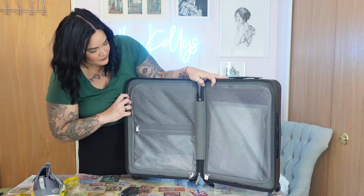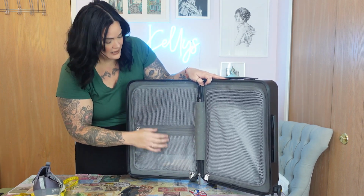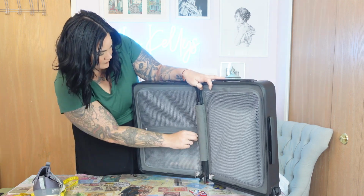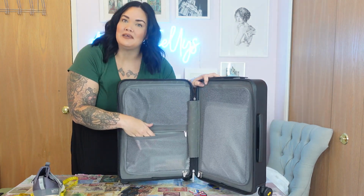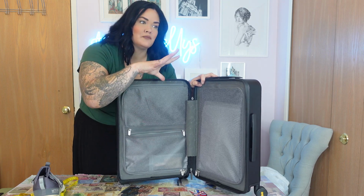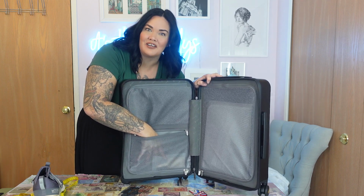Now this one comes with some goodies inside, which is so exciting. So here we have the same setup with the mesh, and it has 2 pockets. This first pocket is just normal like the other one, but the second pocket is actually more waterproof. It has this nice little plasticky feel in here so that maybe if you're traveling somewhere that you're wearing a bathing suit and you are going from the beach or the pool to your flight, you can pack it in here and everything else will not get wet. I love a good feature like this.